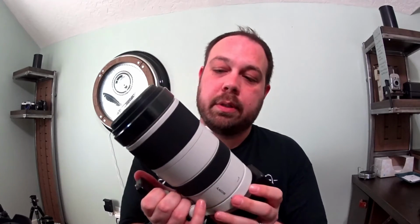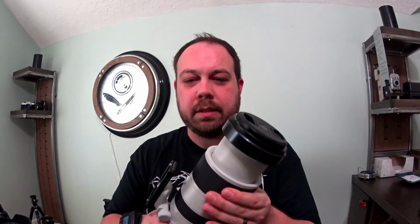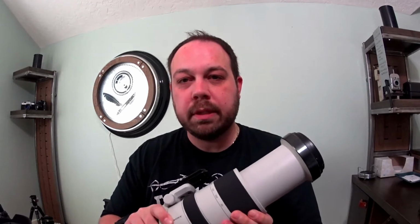For the telephoto, I was going to take the Sony FE 70-200, but instead I'm going to take this Sony 70 to 400 A mount, which is an f4 to 5.6 variable aperture. The reason why I'm going to take it is because I just don't know, I might just need the extra reach, so I'd rather have it. It's heavier, it's bigger, but it's one of my favorite lenses, and it just telescopes out. It gets really, really far.